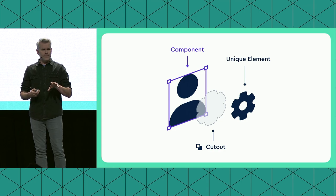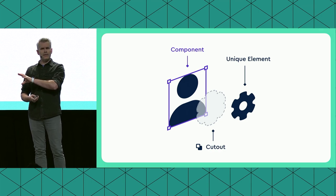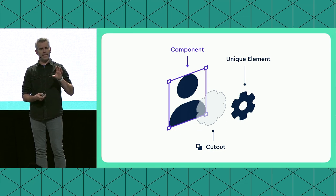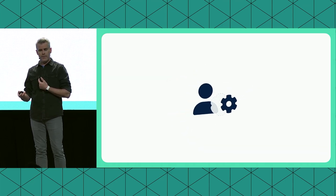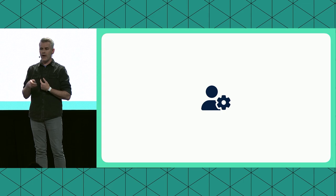But this got us thinking, that gear is pretty handy. Like, what if we wanted to add that gear to a lot of icons or different icons or make that possible? So we thought, what if we turn each of those elements into components? Because then everything becomes modular.